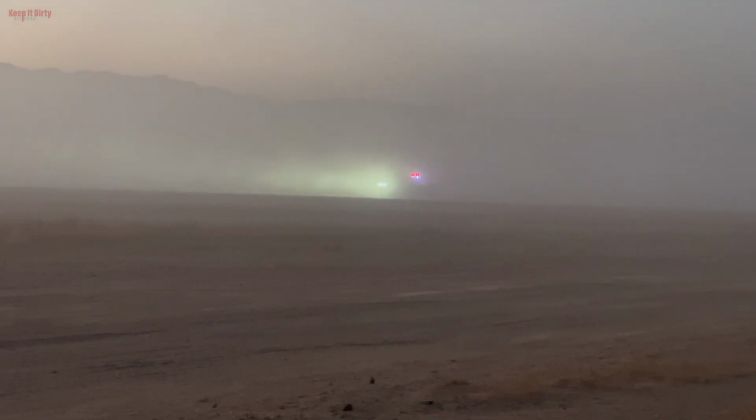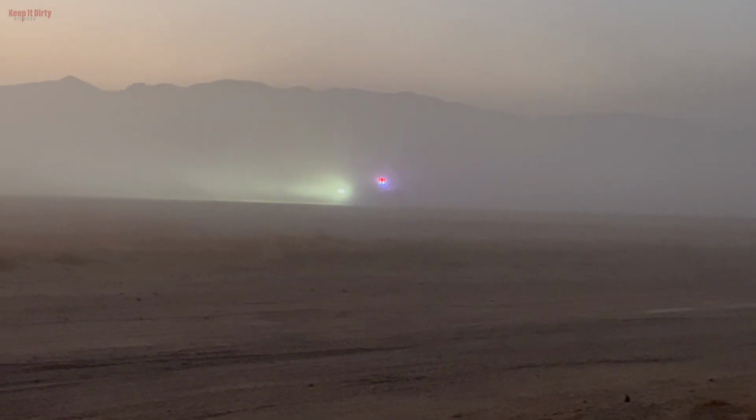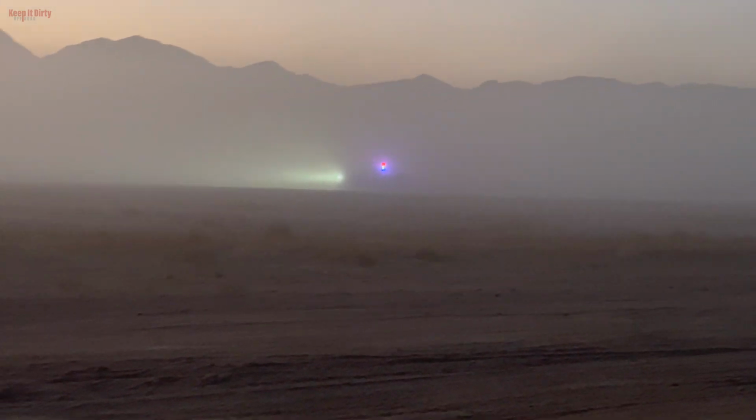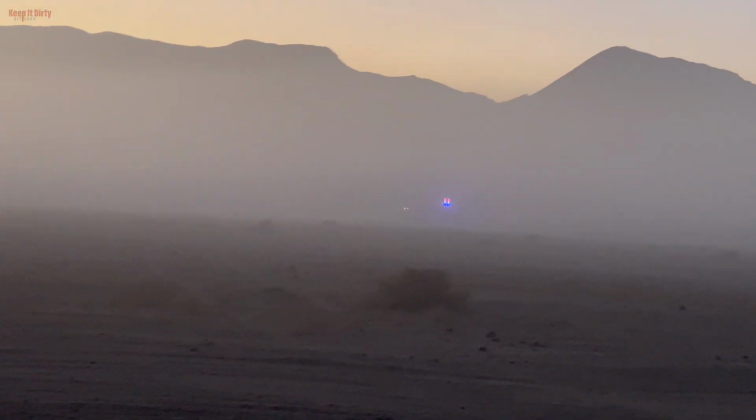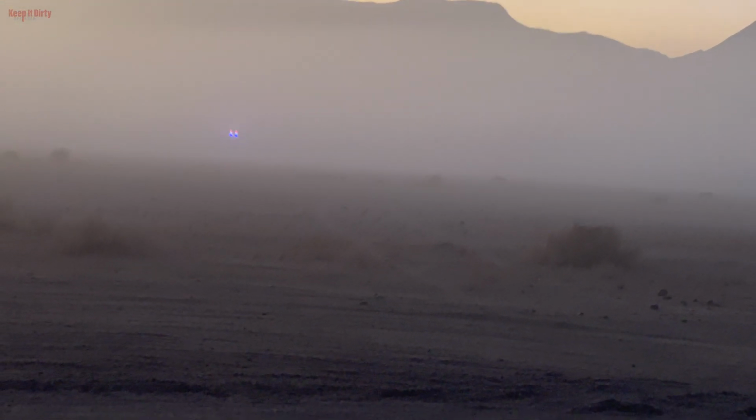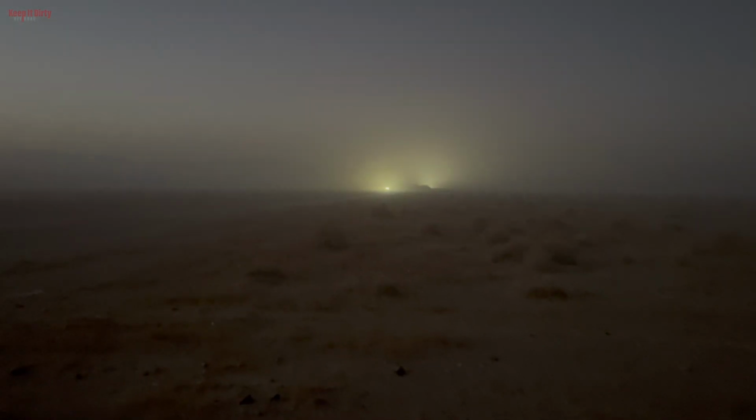As the sun set, dust was becoming a real problem for everybody. The racers were really slowing down. This is a dry lake bed. They were supposed to be going full speed here, but they couldn't see it. And they couldn't see us either, as you guys will see here in a bit. There's your race leader right there.